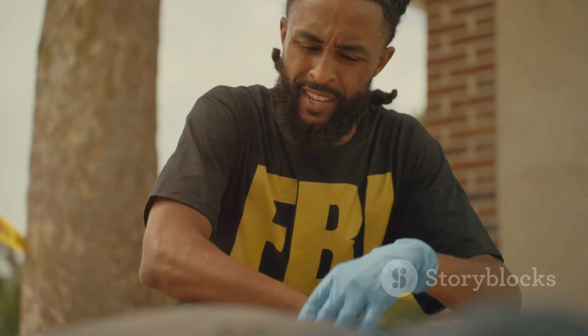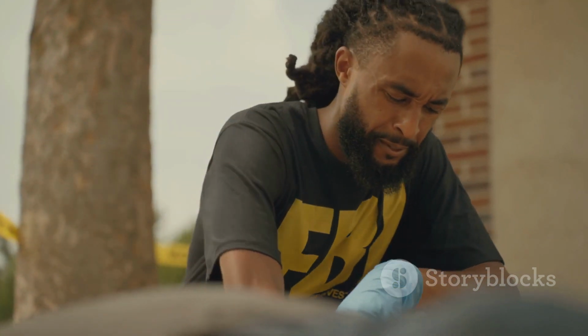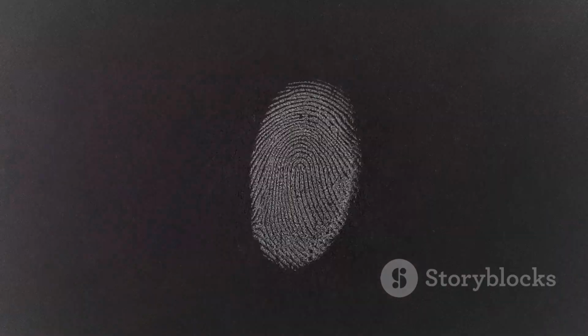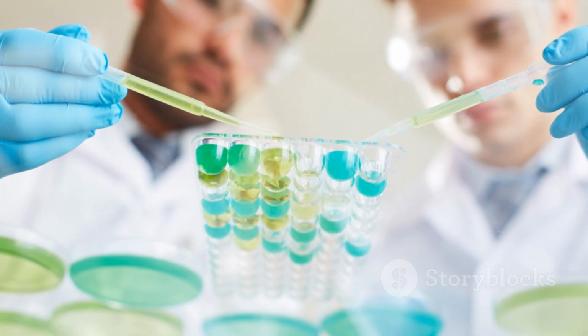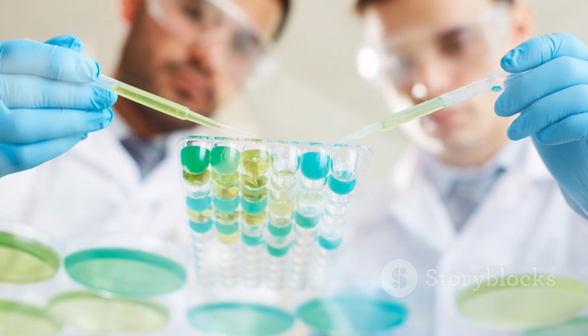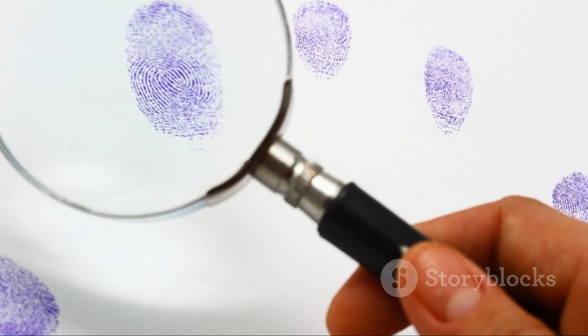Real-life cases demonstrate the practical applications of post-mortem fingerprints. They show how these prints can solve crimes and bring closure to families. While challenges remain, ongoing research and technological advancements hold promise. In conclusion, the fingerprints of the dead do work.